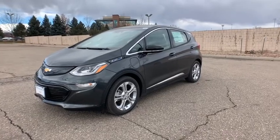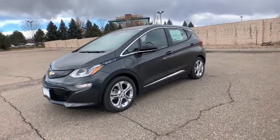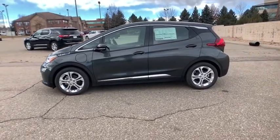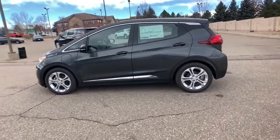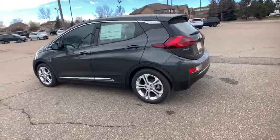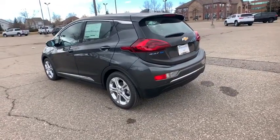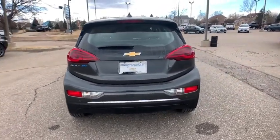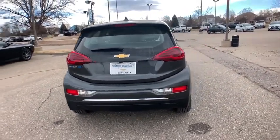You are going to love the 2021 Chevrolet Bolt EV. The Chevrolet Bolt EV has a beautifully sculpted exterior along with its impressive performance, spacious interior, and advanced technologies. It has completely reinvented what an electric car can be. Here are some of this vehicle's great options.